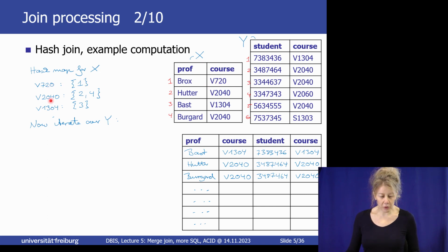We have 3 different courses, and the keys are the courses because that's the column on which we want to join. So 3 different courses, 1 course with 2 professors, and here we have a map of which rows, not which other column, but these are the row indices where we have this thing. So course 2042, we have rows 2 and 4. And now with that hash map, and that's how a hash join works, we can go over this table.